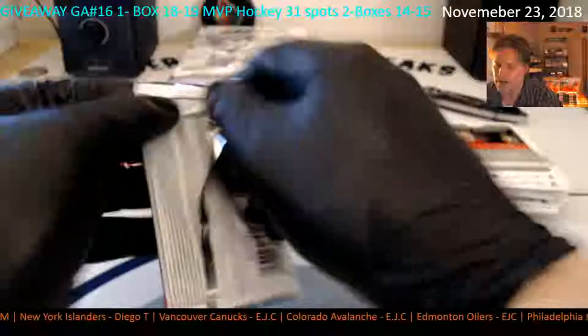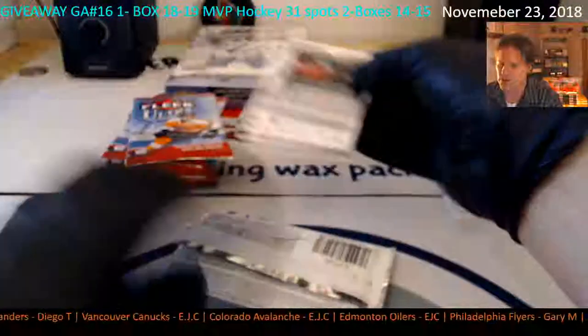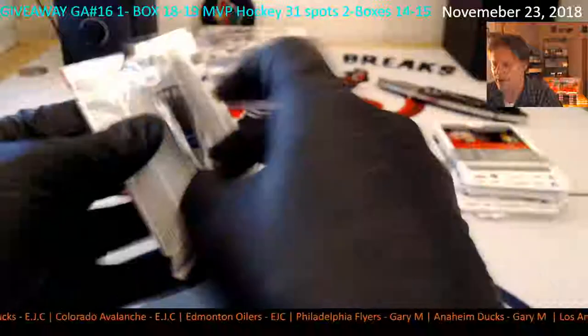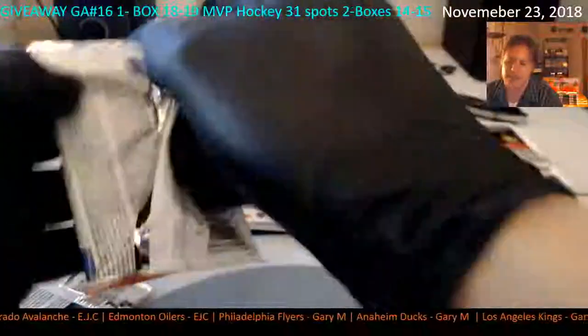They did rip pretty nice. I mean, for older product, for what, 14, 15? So 3 years old, they rip pretty nice. Fleer Ultra. I was thinking it was Panini, but it's not. It's Fleer, so it's basically Upper Deck.